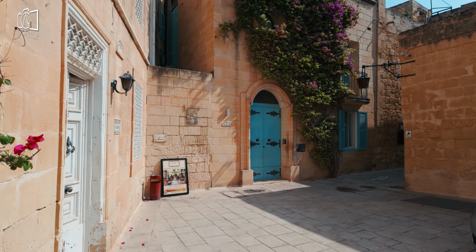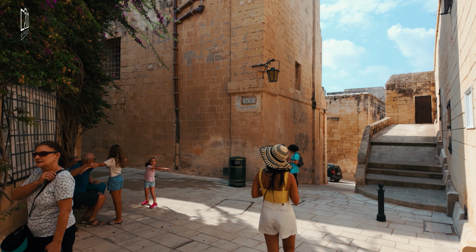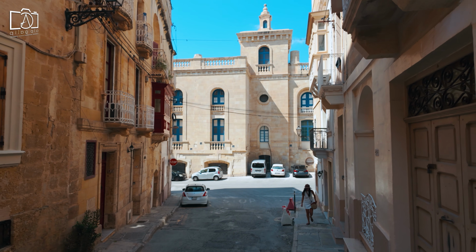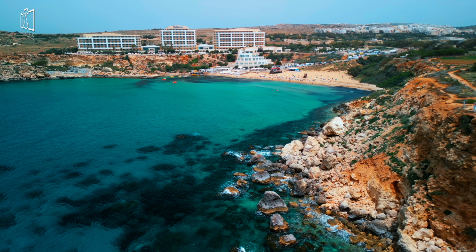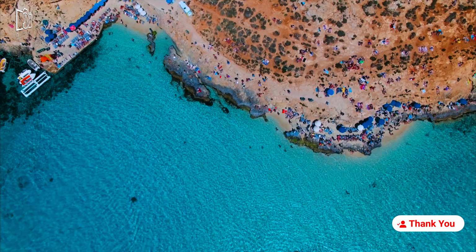Mdina, the silent city, was one of my favorite spots, offering a step back in time with its medieval streets and panoramic views. The three cities, Birgu, Senglea, and Cospicua, showcased Malta's maritime heritage, while Marsaxlokk Fishing Village provided a charming local experience. For breathtaking beaches, Golden Bay, Mellieha Bay, and the Blue Lagoon in Comino were absolute must-visit places.